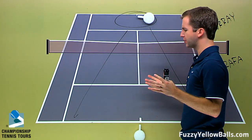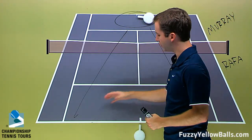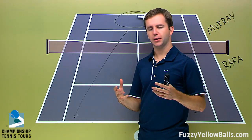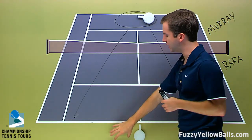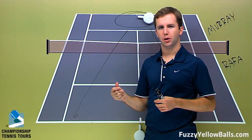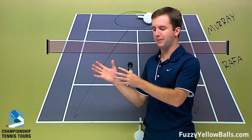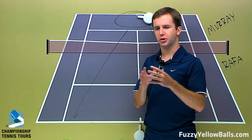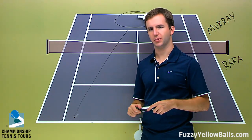So just sort of an amazing performance from Rafa, not just in terms of his defense, running all these balls down and not making any errors, but also his offense. When he got a look, he transitioned forward and immediately took control of the point. So not just an amazing defensive performance, but also a fantastic offensive performance. I mean, it was really an impressive display.